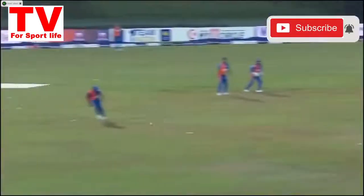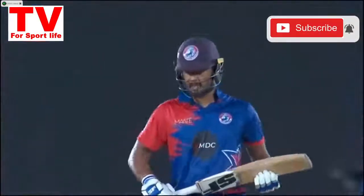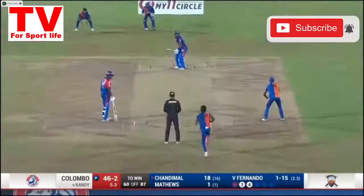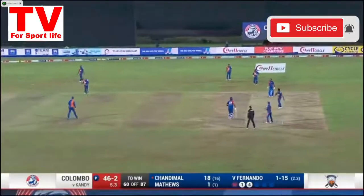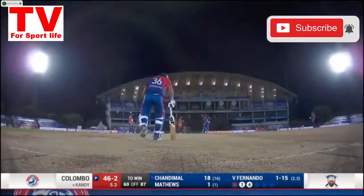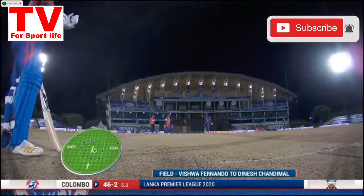The only way Kandy Tuskers win this game is to bowl the Colombo Kings out, hence an attacking field. That's a tall order. If they can achieve it, well, it will be nothing short of a miracle at this stage. A little bit surprised with this field. And it's a left-arm seamer going across the right-hander. It's quite easy for a right-handed batsman to use the angle and beat the first slip and the fielder in that third-man position. Margin for error so slim for Fernando.